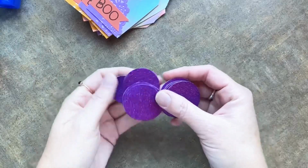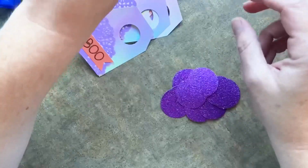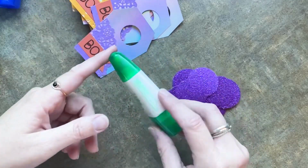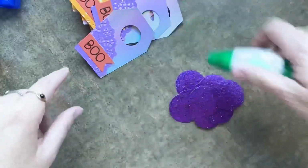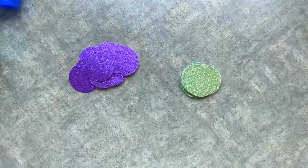And then I'm going to start gluing these circles behind these other circles. So for that, I'm actually going to be using the Tombow Mono Multi Liquid Glue. I love this glue, it's amazing. So I'm gonna prep some of these circles ahead of time, and then we can just get right to gluing.